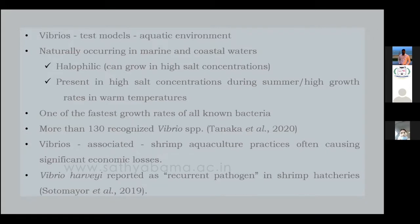In the year 2020, Tanaka et al. reported more than 130 recognized Vibrio species. Generally, Vibrios are associated with shrimp aquaculture practices, often causing significant economic losses. Here, Vibrio harveyi is reported as a recurrent pathogen in shrimp hatcheries.